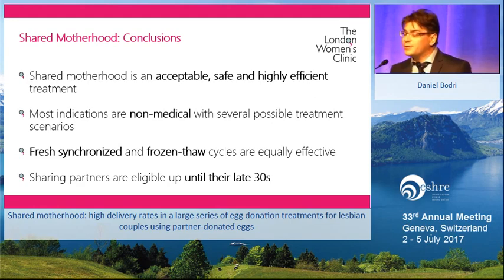In conclusion, shared motherhood is an acceptable, safe, and highly efficient treatment option. Most indications were non-medical, with several possible treatment scenarios. The cumulative success of the fresh synchronized and the frozen non-synchronized treatment options is similar, and sharing partners are eligible up until their late 30s.